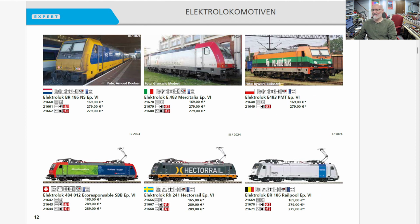We go on because it's going to take forever. All right, so going across the top, we have a Danish Class 186 passenger hauler. 186s I always associate, in Germany, as freight haulers, but in the Netherlands, that is clearly hauling passengers. Next to it, we have an Italian Class 483, the Mercitalia, which I believe is freight, Italian state freight train, Era 6, current era right now.